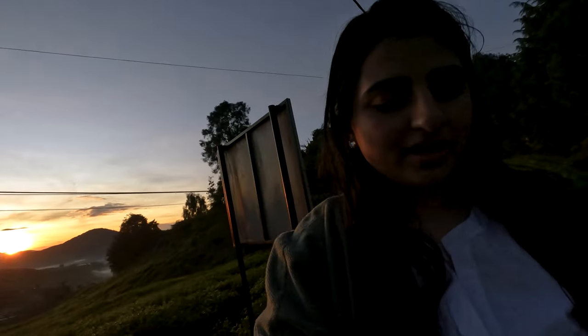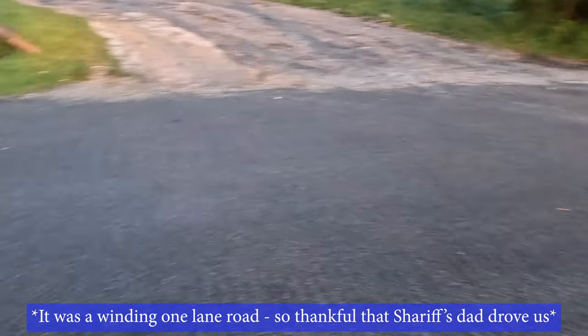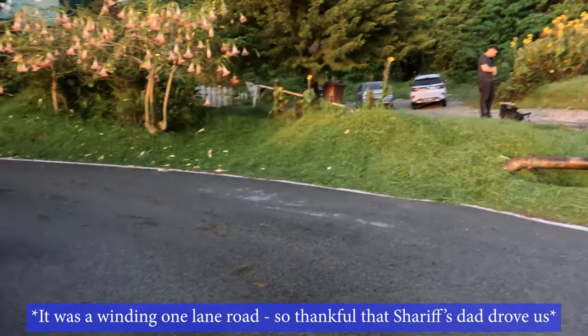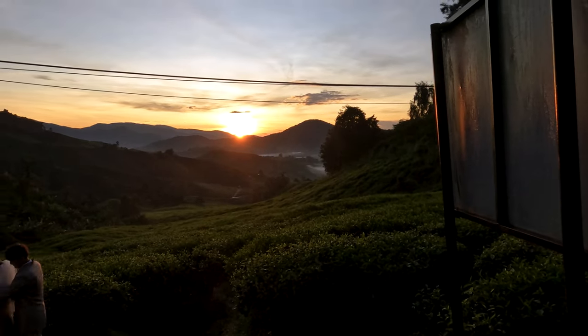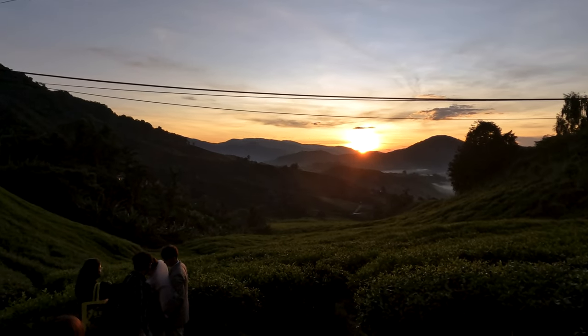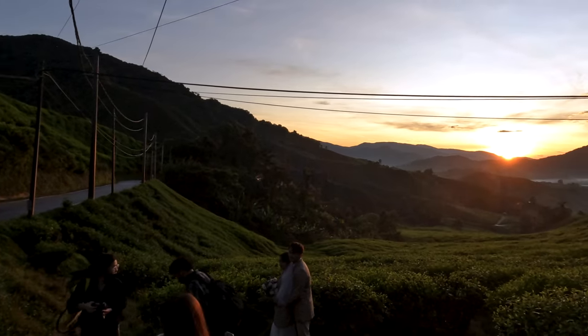The current time is 7:12 a.m. Me and Shariff have been up since 3 because of jet lag, but drove up this one lane road all the way up here. Shariff's over there setting up the drone, and this is the view. We came up for sunrise, and there's a few people doing some engagement shoots over here.